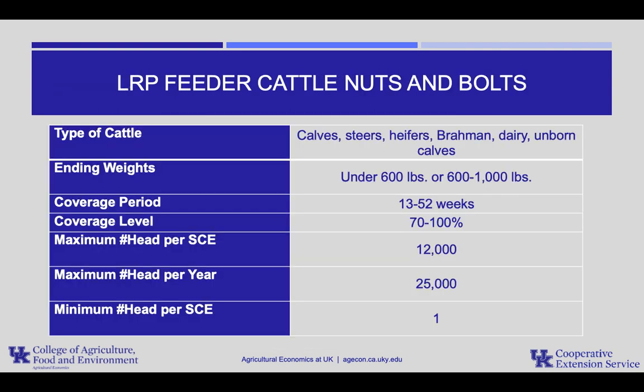Now, a couple more slides on nuts and bolts and we're going to roll. Understand that you can cover most anything. They break LRP into two weight groups. Less than 600 pounds, so think calves, light calves in fact. And then 600 to 1,000 pounds. Being a stocker program here, I'm going to base everything on the higher end of that. If you wanted to cover calves that are under 600 pounds, you can. There's an adjustment in price for that, but I'm going to focus on heavy cattle here today.